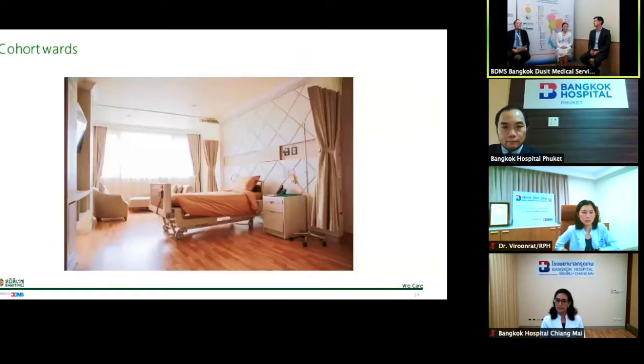Very good. Use of cohort wards, we heard earlier about Bangkok Hospital's use of that. Can you tell us how that works at Secuhome, please? So like all hospitals having COVID patients, we have special wards where we isolate the COVID patients. This is basically a standard ward that we've closed to all the other guests, and we reserve only for COVID patients. And only health personnel with specific personal protective equipment can enter those wards.